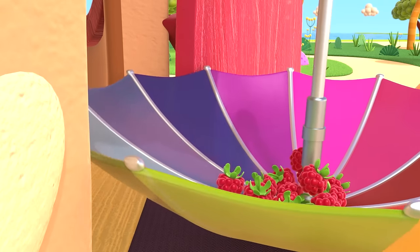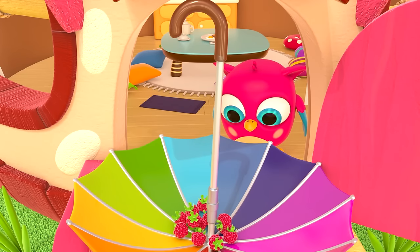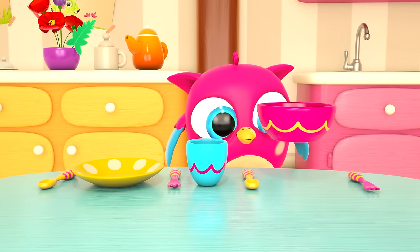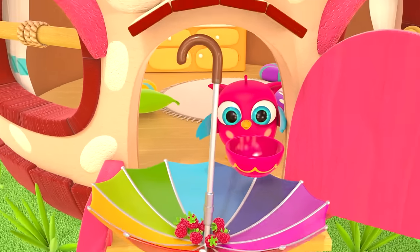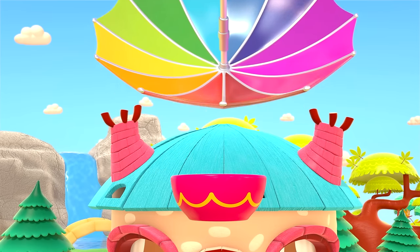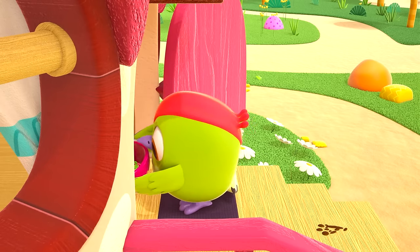The umbrella full of raspberries won't fit through the door. The umbrella is wide, but the door is narrow. Why don't you tip the berries into a bowl? Where do you keep your bowls, Hop Hop? Here's one! Carefully tip the umbrella and pour the raspberries into the bowl. Hold the bowl, Peck Peck. Peck Peck is wiping his feet, too.